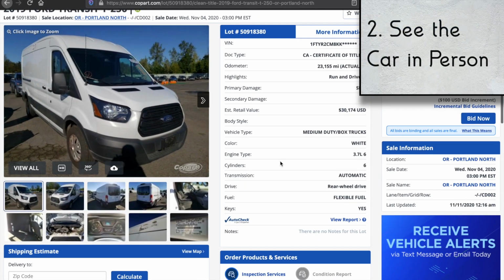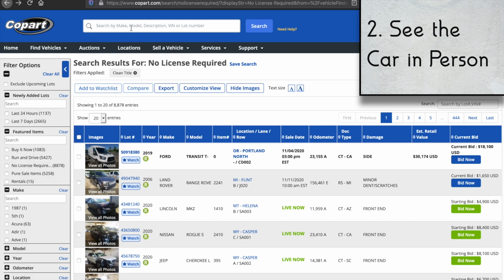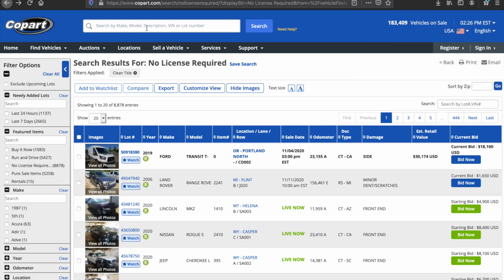Tip number 2. See the car in person if possible. So try not to buy sight unseen like I did unless there are absolutely no Copart locations near you. If a picture is worth 1,000 words, in this case, seeing the car in person is invaluable.